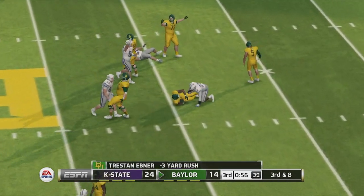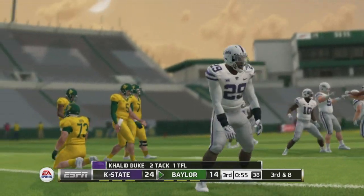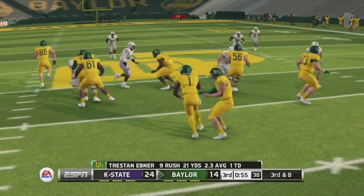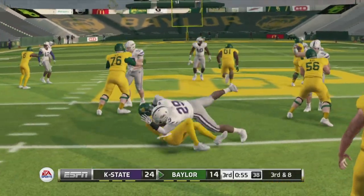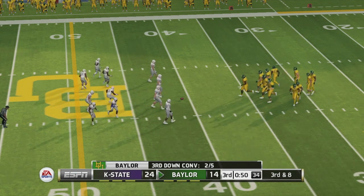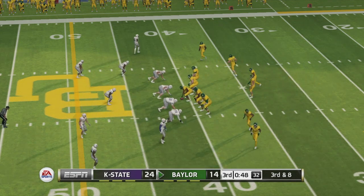And he hits him hard at the 41-yard line. Call it a loss of 2 yards on the play. That'll bring up third and eight from their own 41-yard line. Third down.